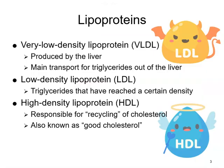So looking at the lipoproteins, we have the very low density lipoprotein, which is made in the liver and transports the triglycerides out of the liver. And once they get to a certain density, those triglycerides become a low density lipoprotein. So that is known as the bad cholesterol. All right, so the LDL.